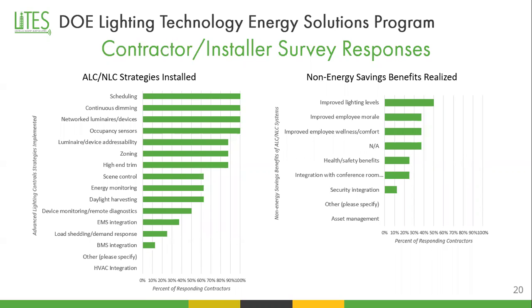As we move down the list, you'll see that fewer and fewer contractors had experience with installations integrating advanced lighting controls with building management systems or energy management systems, or looking at ways for advanced lighting controls to support their customers with load shedding or demand response. We didn't have any contractors that indicated they'd had experience integrating the systems with HVAC controls.